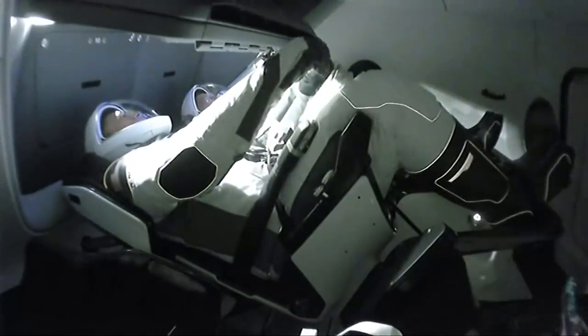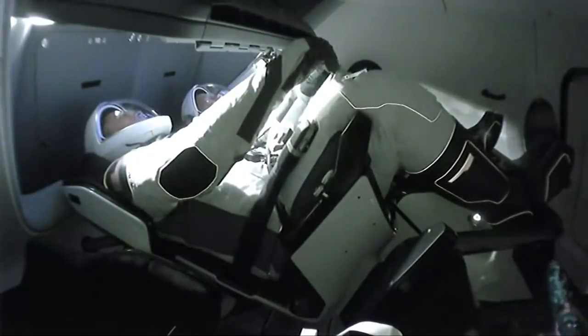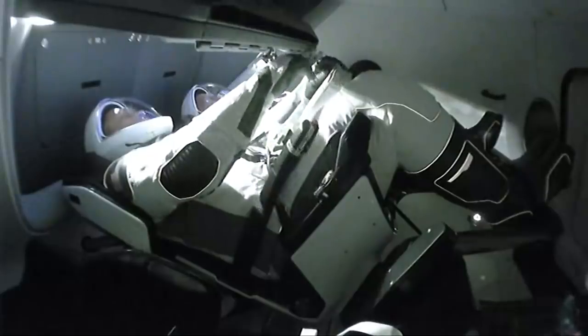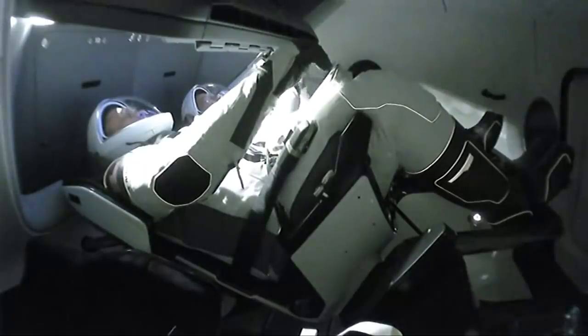Dragon arriving. The crew of Expedition 63 is honored to welcome Dragon and the Commercial Crew Program aboard the International Space Station. Bob and Doug, glad to have you as part of the crew. Well done. Bravo Zulu. Okay. Thank you, Chris. Thank you, Chris.